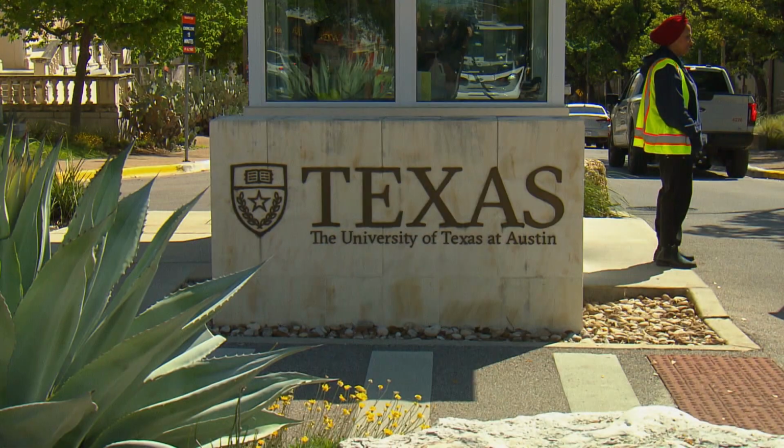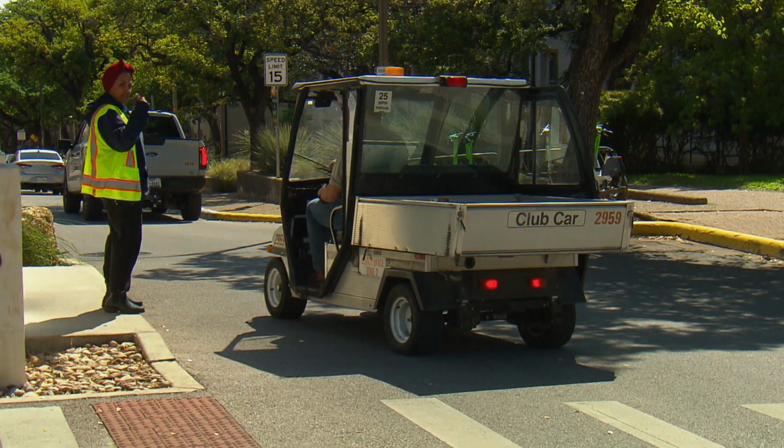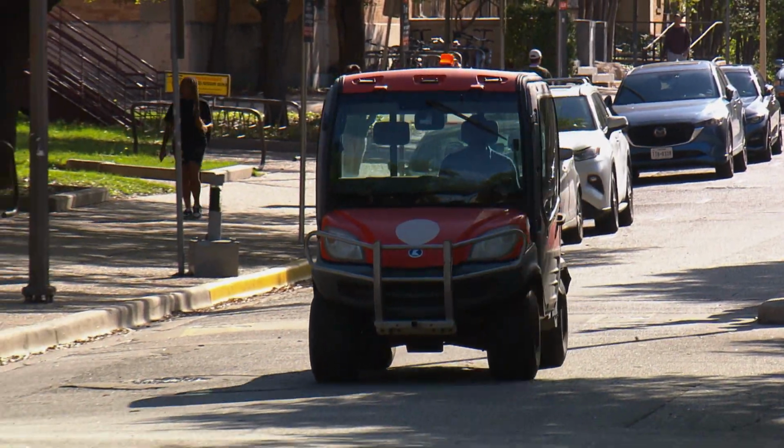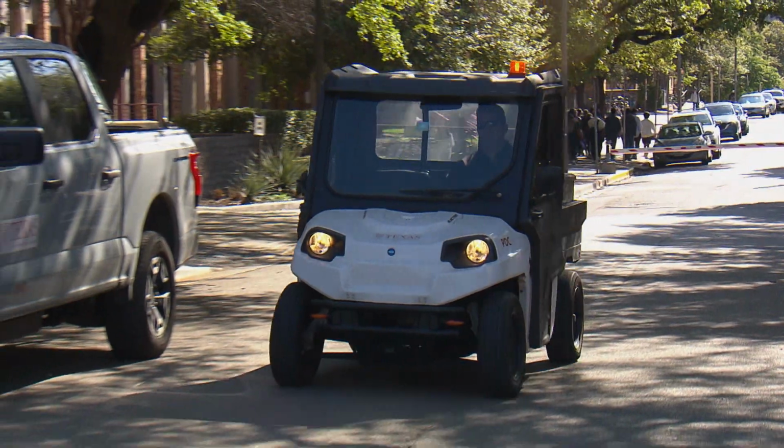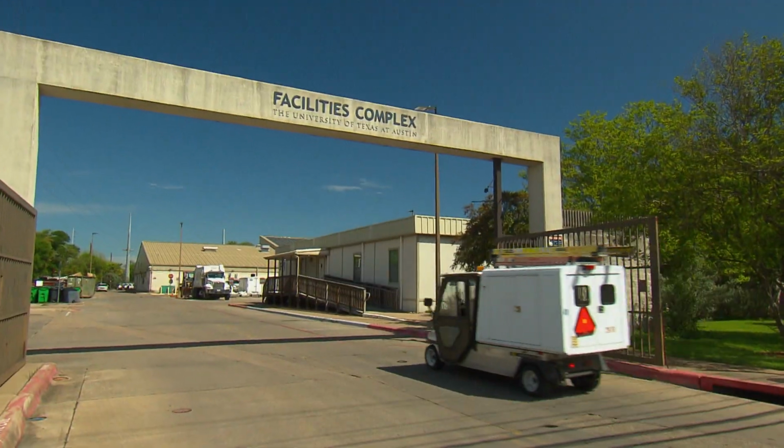EVs are used by almost every department on campus. The landscapers use them because they can get right to the place where they're working, whether it be the rock gardens or right to the flower beds, etc. The custodial staff likes it because they can bring their equipment, their clean equipment, straight to the front door. Don't have to park and load it in. So there's a real advantage in getting closer to buildings or closer to work sites.